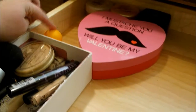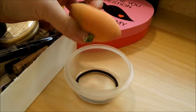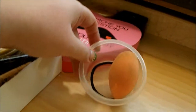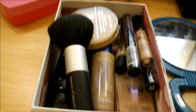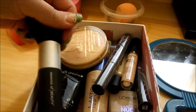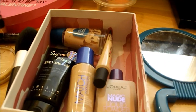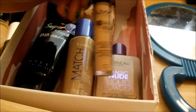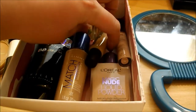Then I just keep an EOS balm, and in this little container I have my Miracle Complexion Sponge from Real Techniques, which I forgot to wash, and a hair tie, and they just sit in this little plastic container. And in this box, I took apart the top of one of the Beauty Army boxes. So I've got another powder brush from Essence of Beauty that I found when I was moving, an extra Stay Matte powder from Rimmel, and then some extra foundations, an extra HD concealer by NYX, which actually needs to go up in the top because my other one's almost done.